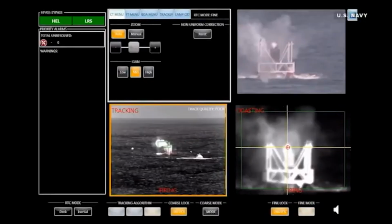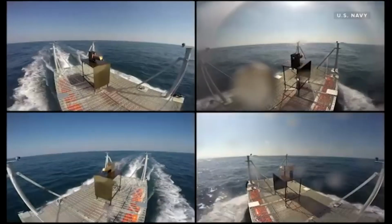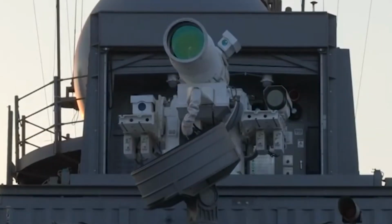Now we'll delve deeper into the tactical advantages of laser weapons, especially on the Flight 3 DDG-51 destroyers. Let's start with the most important advantage: speed. Lasers travel at light speed, and this drastically changes the dynamics of naval warfare.